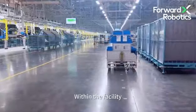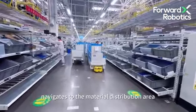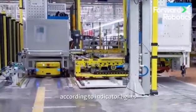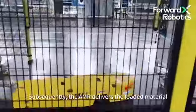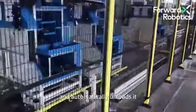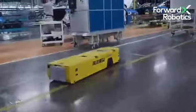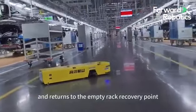Within the facility, AMRs carry empty racks, navigate to the material distribution area, and wait there for workers to pick materials according to indicator lights, ensuring accurate picking. Subsequently, the AMR delivers the loaded material rack to the line side and automatically unloads it. After completing material distribution, it mounts the empty rack and returns to the empty rack recovery point.